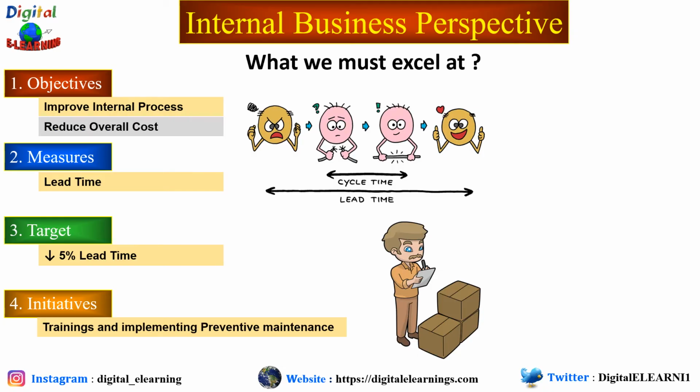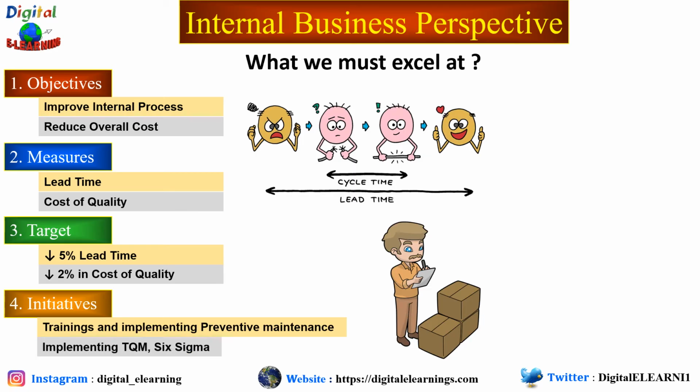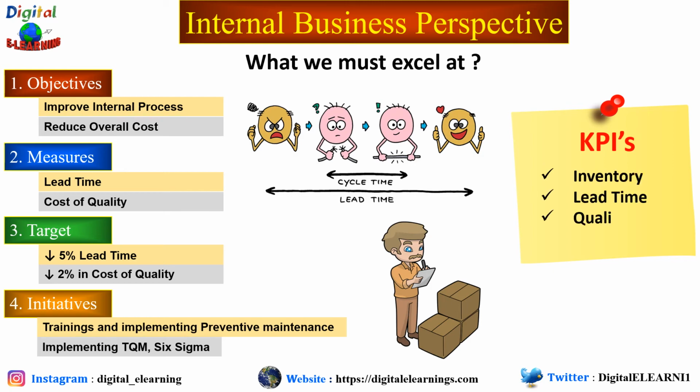My second objective is to reduce the overall cost. Cost of the quality is my measure. The target is a 2% reduction in the overall cost of the quality. Initiative wise, implementing TQM and Six Sigma initiatives. Let us look at some KPIs under internal business. We have inventory, lead time, quality control.